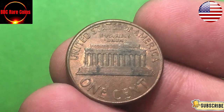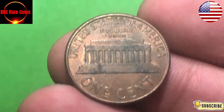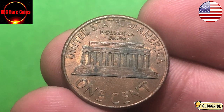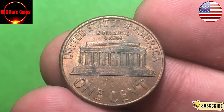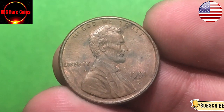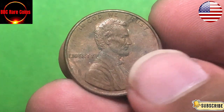Chapter 5, Why It's Worth $159,300. So what makes this tiny coin so valuable? Let's break it down. Rarity: only a handful of these Close AM 1991 D pennies have ever surfaced. Mint error: it was struck with the wrong reverse die, intended only for collector proof sets. Condition: Mint State coins are exponentially more valuable. Demand: die variety collectors pay top dollar for design anomalies. This wasn't just a penny, it was an accidental collector's masterpiece.